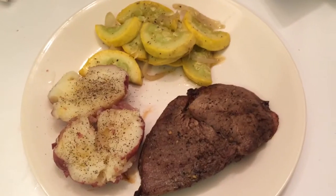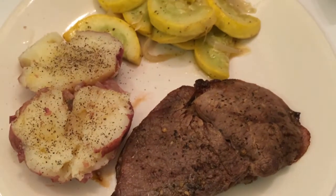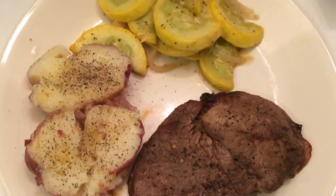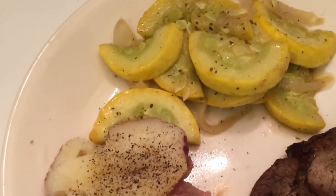So on this night we are having steak with a baked potato and yellow squash and onion. This is pretty much a staple. We have this quite often. The steak was cooked in the broiler. Could I have any more pepper on my potato? And I am a big fan of the yellow squash and onion. It is really tasty and a nice switch up from the regular corn or broccoli that we have.